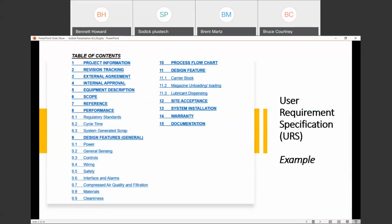Now, once you have ways of communicating what it is that you'd like to have built for automation, it is a user requirement specification, a URS. There's some other acronyms out there for variations of this, but effectively it is intended to pass on the entire package that you want to have, what it is you need to have automated. This is a typical table of contents. As you can see, it covers everything from some basic logistics, clear through what the performance requirements are, regulatory standards, certainly cycle time. How many do you need a year? And in what fashion? How many hours a day do you plan on running? How many days a week?